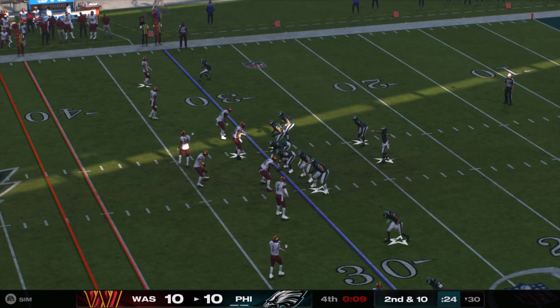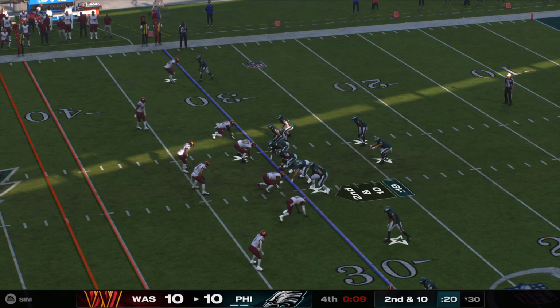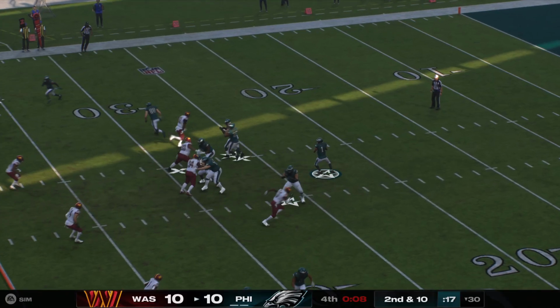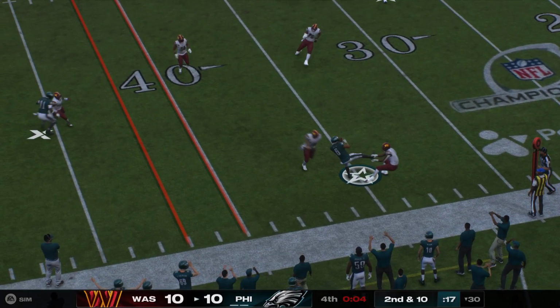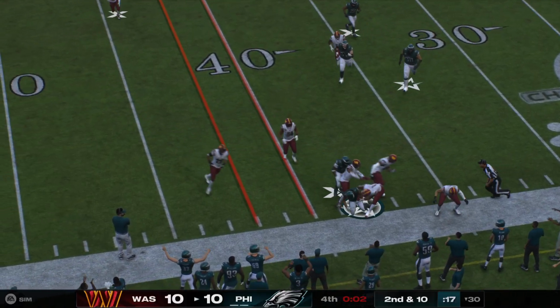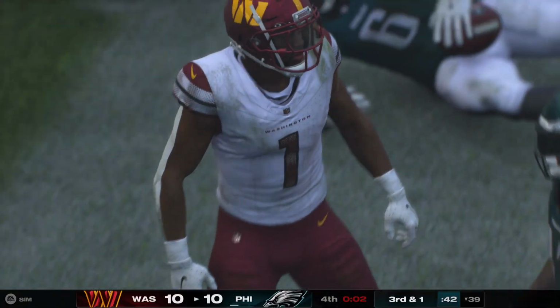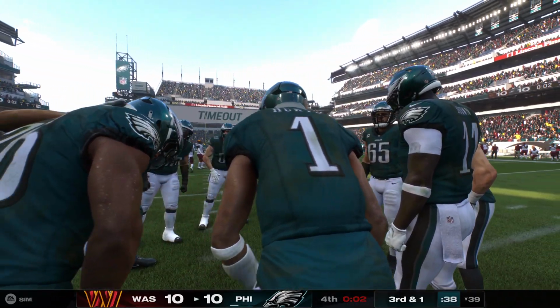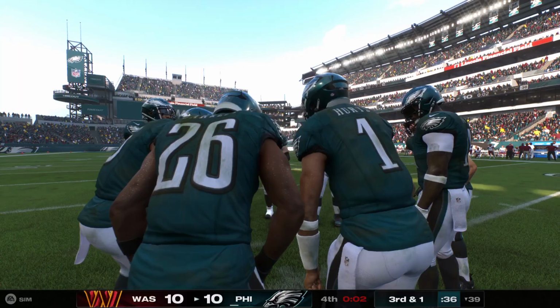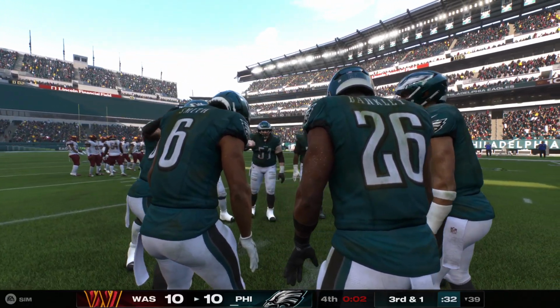Here comes second down. Throwing is Hurts. Complete. Smith has it. And able to break one tackle, but then quickly brought down. But a nice little gain. Now the Eagles will use the second of their timeouts. And as the two teams talk it over on their respective sidelines, we take a break.